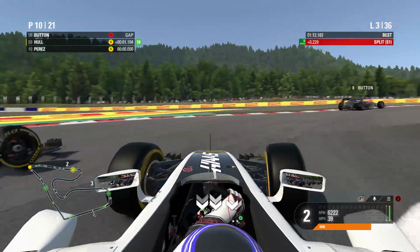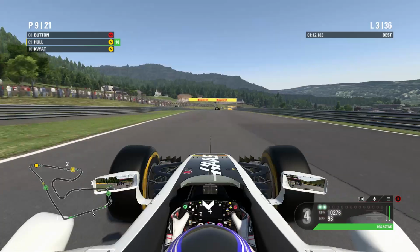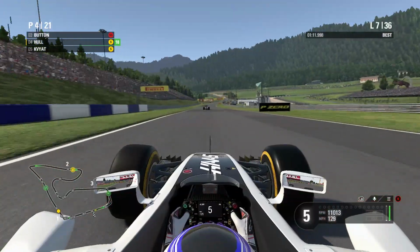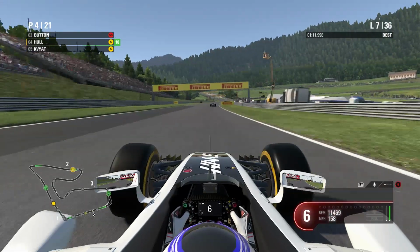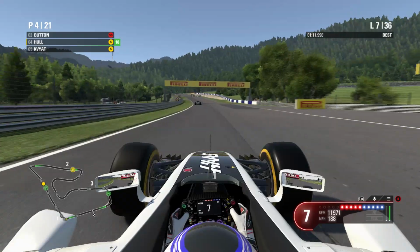Perez has a little look around the outside, but he's locked up. He's made a mistake into the corner there, and we're now finally through up into 9th place. That all filtered through quite nicely. We spent the next few laps just charging down Jenson Button. That's why there's such a big cut now to lap 7. We're up, he's in 3rd, I'm in 4th.